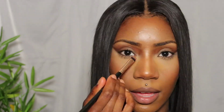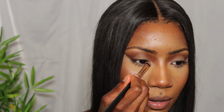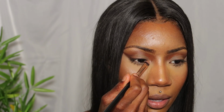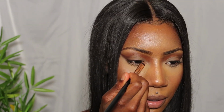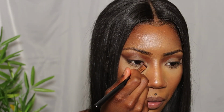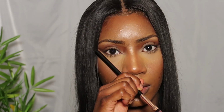I'm going to take the same dark shade I used and create almost like a cat eye, but it's a fox eye in the corner here in my tear duct area. You not seeing that? And the kid, I'm feeling the kid, keep within that means. Yep. I'm just gonna take away this excess powder here that I put here.